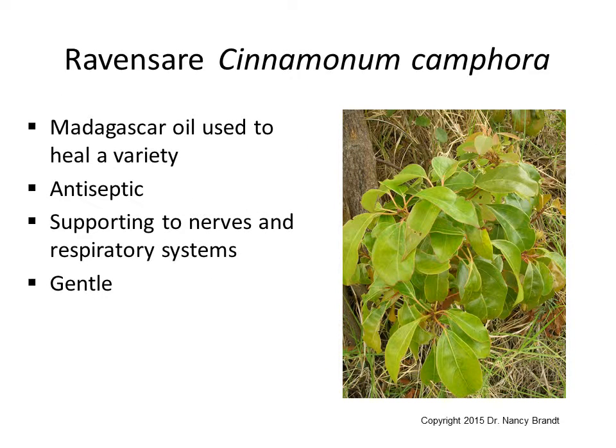Ravensare, very good oil because it has, again, a wide variety of use. Most essential oils are going to be having a nice overall general use for many different things, and some will be better at some of these properties than others will. But remember, the plant didn't make the essential oils for us to bottle it. The plant made it for their own use. And because the plant cannot walk to the store and get what it needs, it makes everything.